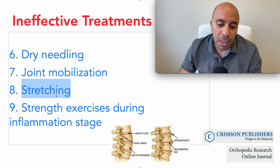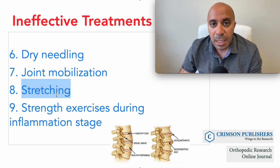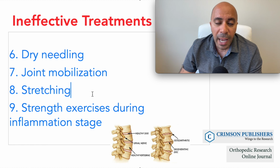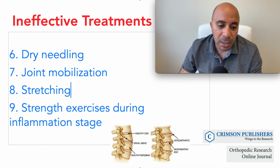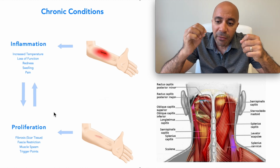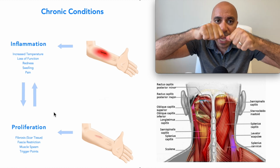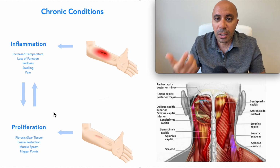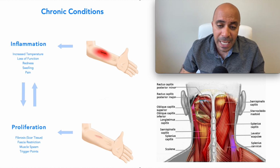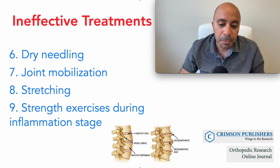The other common treatment that you see on YouTube is stretching. I personally do not recommend stretching to my patients, because based on the study, stretching actually causes more inflammation. So think about it this way. Our muscle should act like a rubber band. So when you have a micro tear or inflamed area and you keep stretching, you're going to cause more inflammation. So I personally do not recommend it to my patients. It's not a safe option for treatment.